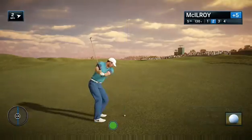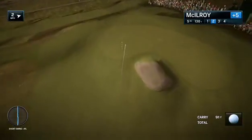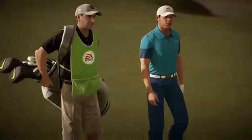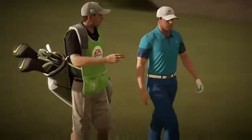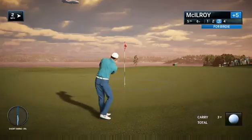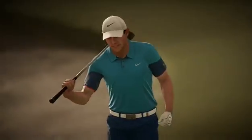Frank, what do we have with the approach shot here at the 5th? Just got to be cognizant of that bunker. You can see it there, just central front of this green. You either got to go around it, or if you're good enough, then you go straight over it. But you've got to have a ton of spin on the second shot. Yes, he's holed it, Frank.